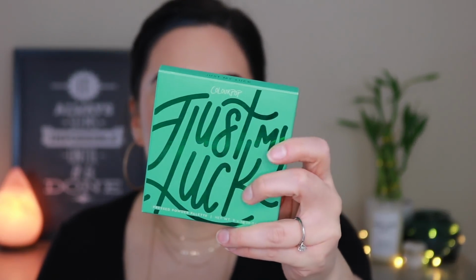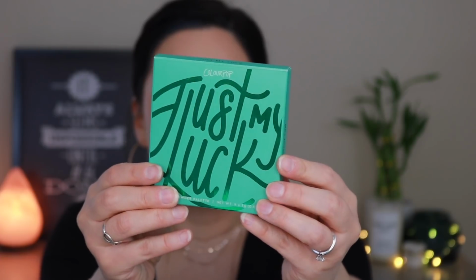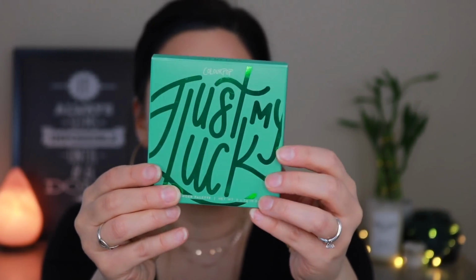So with that being said, let's go ahead and jump into the video. All right, you guys, so this is the Just My Luck 9-pan pressed powder eyeshadow palette. This is the packaging that it comes in. I think it's super simple, but really cute. I love the name of this palette, Just My Luck.